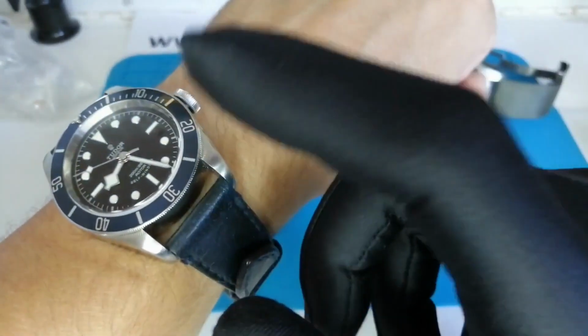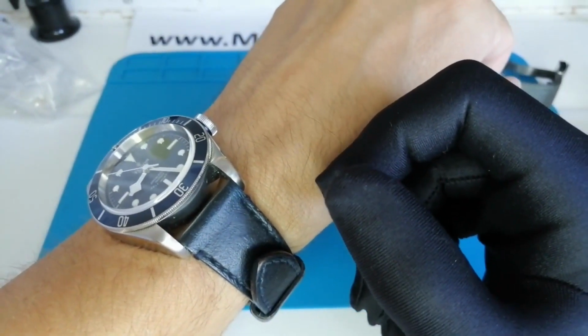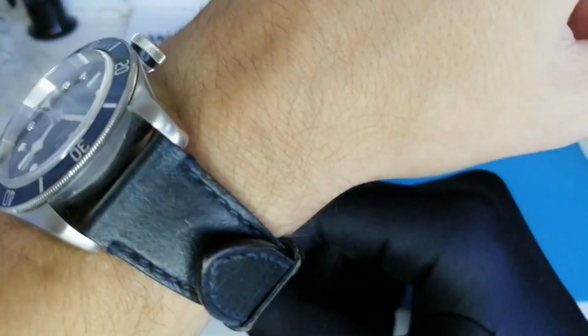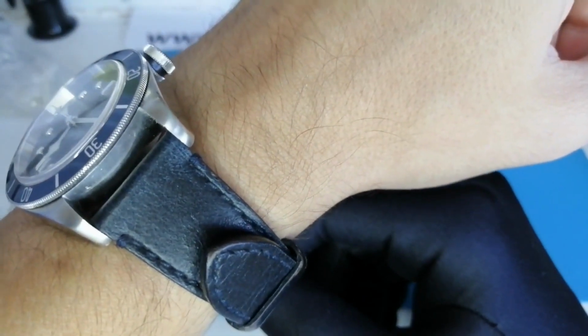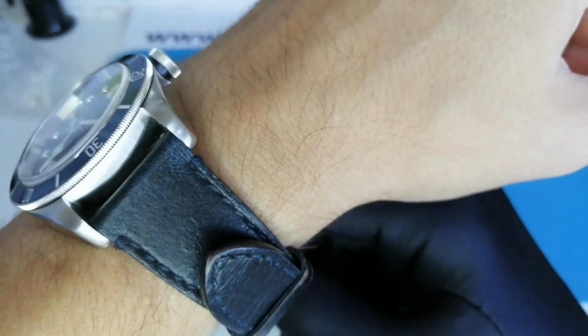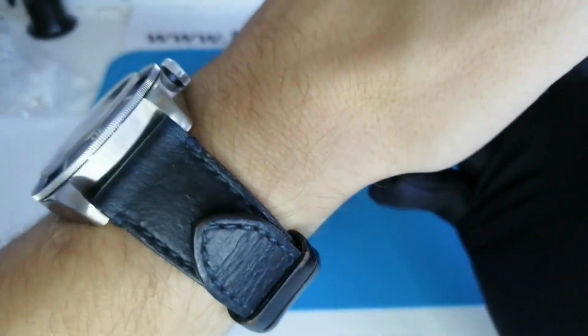It should be noted that this Tudor was also available on a steel bracelet. But, frankly, I didn't find anything exceptional about this bracelet. It's a bit like the Rolex Oysters. I really don't find anything exceptional about them. Everyone makes a big deal out of it, personally. Well, it's a metal bracelet, but I don't find them better than that, let's say.